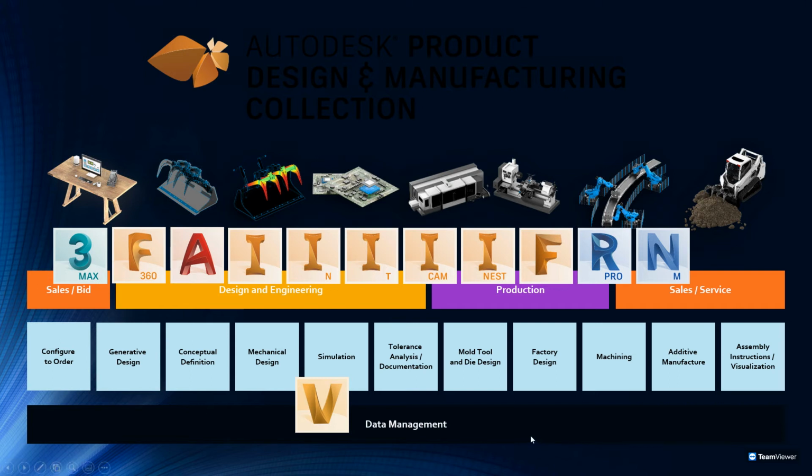And if you take a look at the bottom, you can see their data management. So the Vault will manage the whole process. Vault Basic is something that you do get with the collections. That does your basic data management, check in, check out, version control, copying of designs for easy reuse.